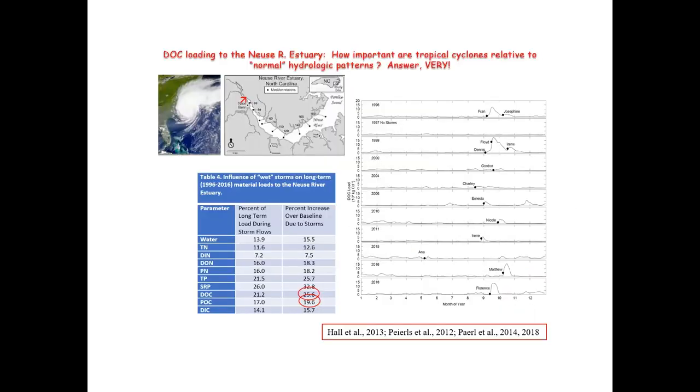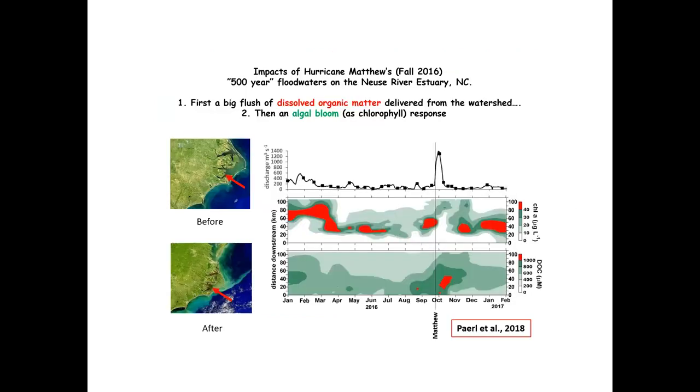in the estuary itself. And here's a DOC equivalent of the nutrients that I mentioned from storms. And you can see it's pretty similar to the picture that we see for nitrogen and phosphorus. So these storms dominate the DOC input to our system. There's no doubt about that. If you look at the influence of these storms in terms of the baseline, you can see large increases here in DOC and POC as well.